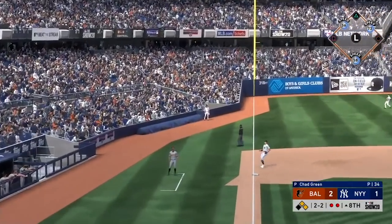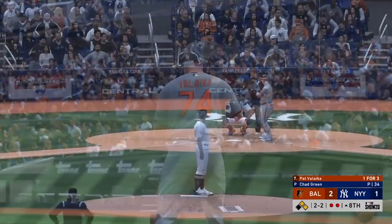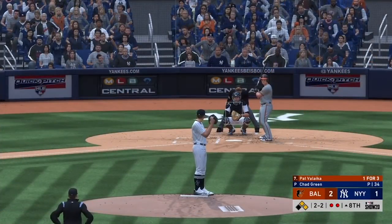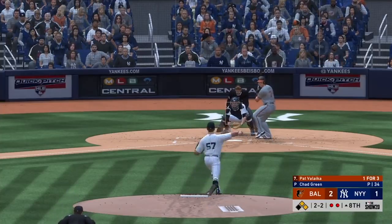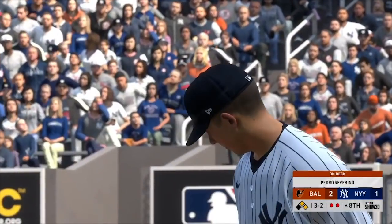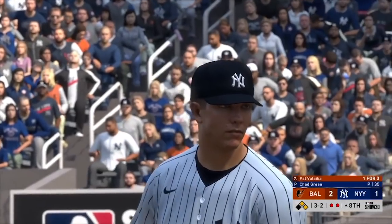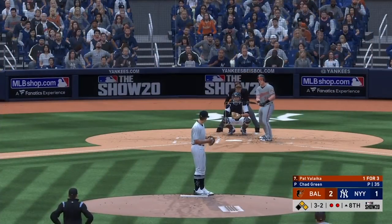Ripped down the line, but this will wind up a foul ball. 2-2. Here's the 2-2. And that misses, so it's a full count, 3-2. For the guy on the mound, this is one of those innings where nothing comes easy. He's thrown a bunch of pitches, and this at-bat hasn't been any different. Definitely laboring at the moment.